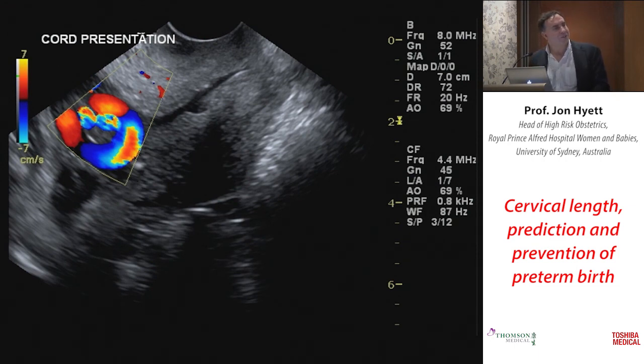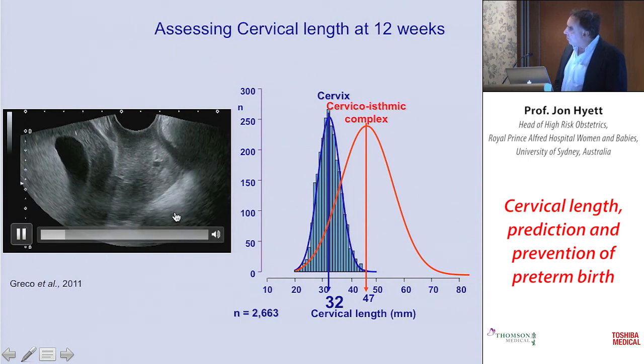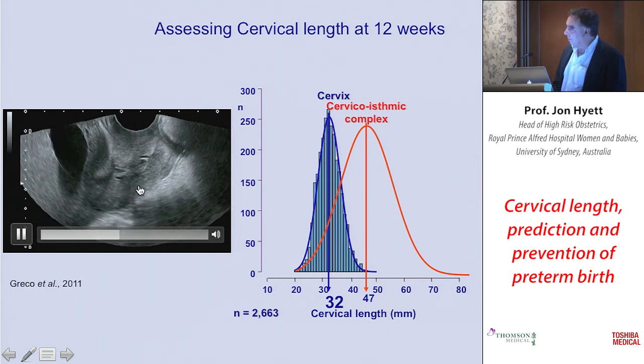So I think there's a number of reasons, again, why you can expand the surveillance to other populations. First trimester. I'm sorry that's a bit dark down on that screen again, but this is really just to demonstrate the fact that it's quite difficult to look at the boundaries of the lower segment in the first trimester.